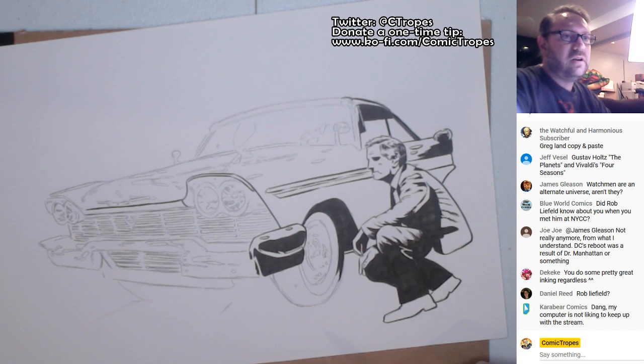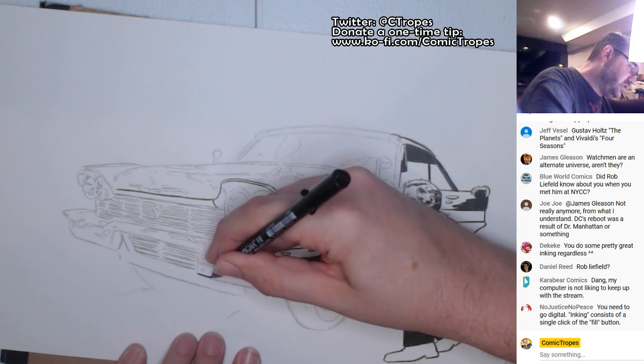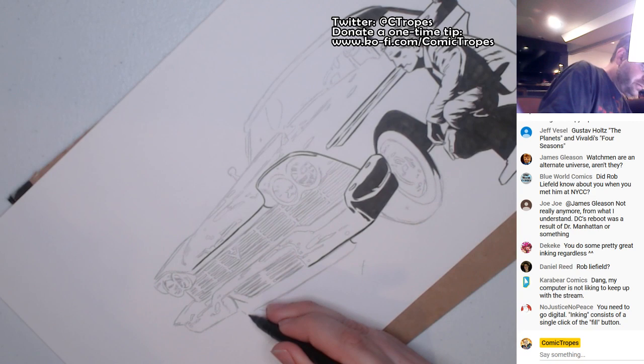Yeah, you could argue that Liefeld cuts corners, but I don't know that he cuts corners. I think he just hasn't put in much effort to evolve his work. He still is doing work the same as he always has. But what can you say? Dude sells, so I get where he's coming from to some degree.